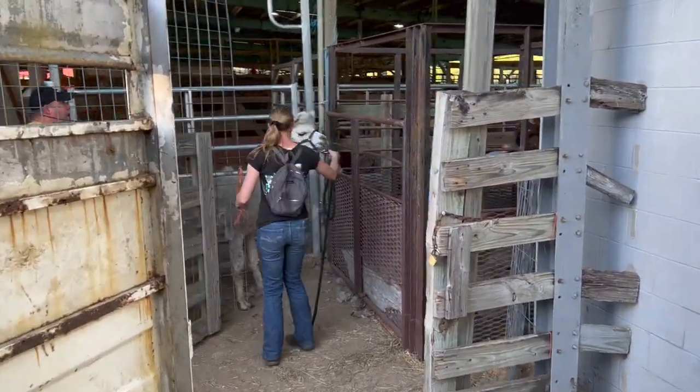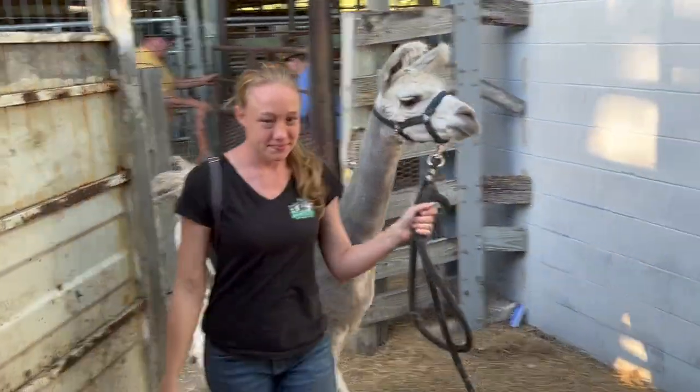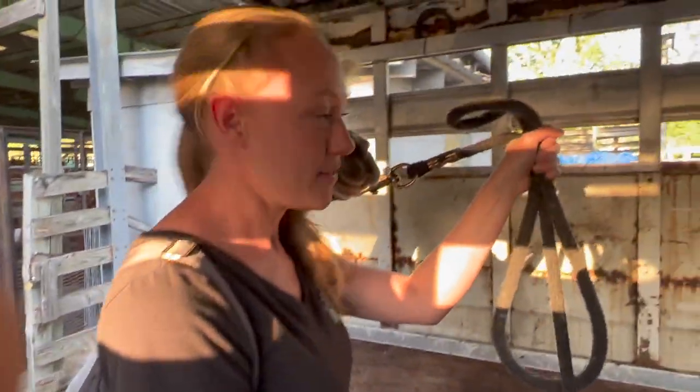One llama is completely sheared and ready to go. She is looking good. Much improved. She was so good.